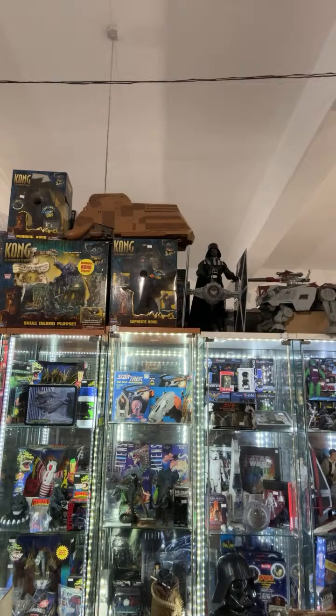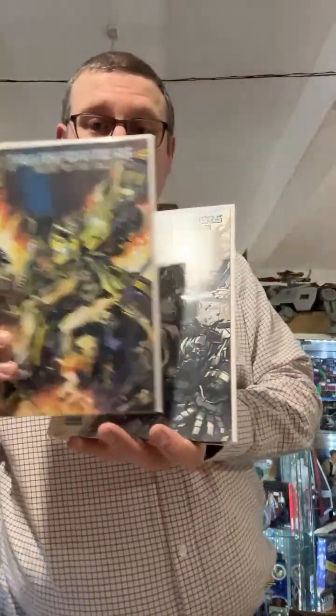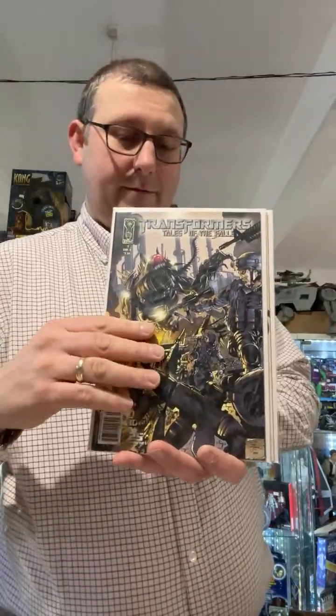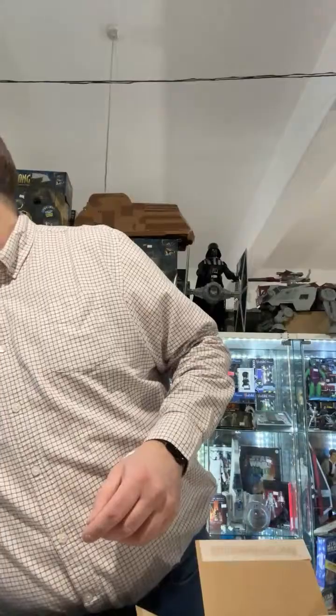I'm back, I weren't gone long. So yeah, this is a set of 6 Transformers comics, Tales of the Fallen. It's a mixture of cover A and cover B by the look of it. And it's going to go in 2 of these envelopes to help protect. I say envelopes, they're not envelopes, they call them mailers. Comic mailers.